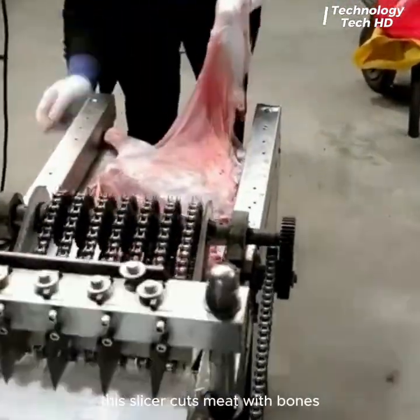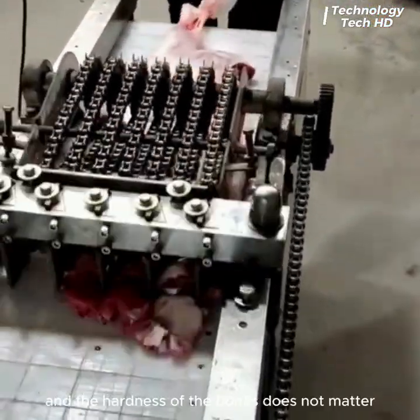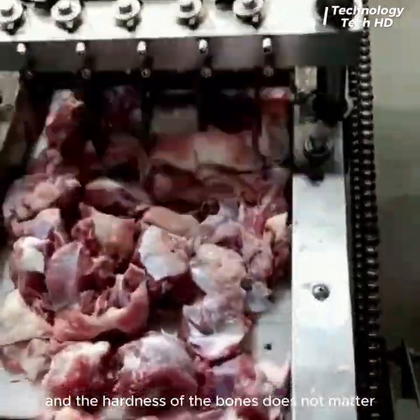This slicer cuts meat with bones. It cuts quickly and the hardness of the bones does not matter.